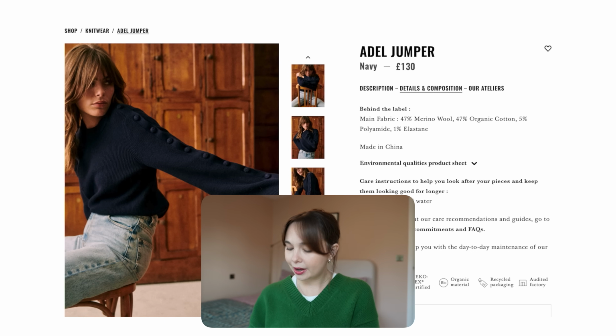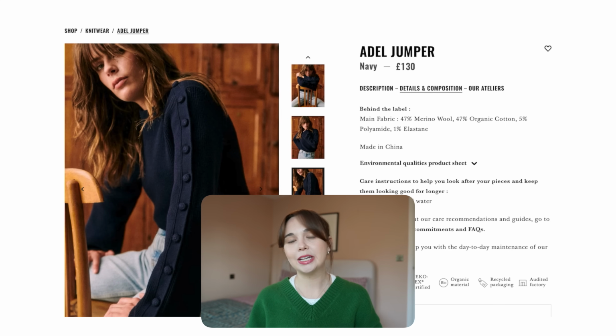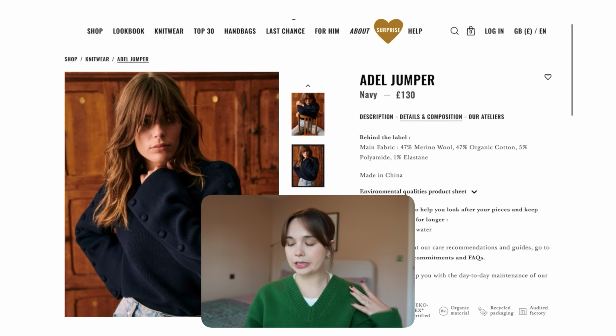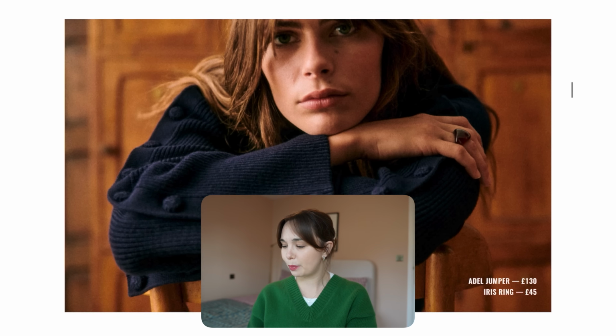I don't know if I like this one or not, to be honest. I do like the look of it, but it does have wider sleeves, which I do tend to avoid in knitwear, especially if it's knitwear I'm going to be layering under coats, because I find if you've got a wider cuff that doesn't come in at the wrist, it's a little bit trickier to layer under things. I don't think I love the button detail all down the sleeves. It's not offensive by any means, but it's just not my favourite.